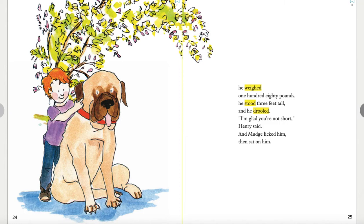180 pounds, just in case you're not familiar with that. A lot of grown-up men, like dads and uncles and grandpas, a lot of them weigh about 180 pounds. So that's a pretty heavy dog. It's about the size of a grown-up man. 3 feet tall, that's pretty high. It's not too much shorter than you are right now. That's a pretty tall dog. So he grew to be a very, very big dog.